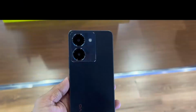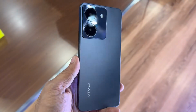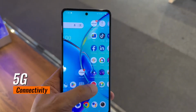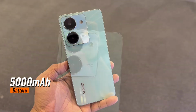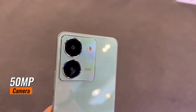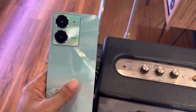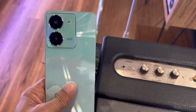Today, we are going to take a look at the Vivo Y36 5G, a new entry-level smartphone from Vivo that promises to deliver 5G connectivity, a 90Hz display, a large 5000 mAh battery, and a 50 megapixel camera for a budget-friendly price. But the question is, is this phone worth buying? Come on guys, join with me and let's find it out in this review.